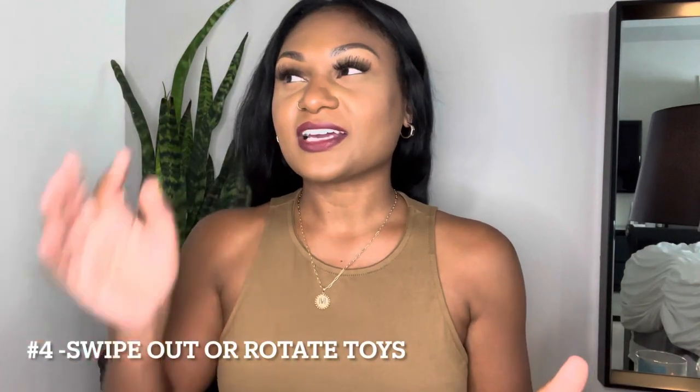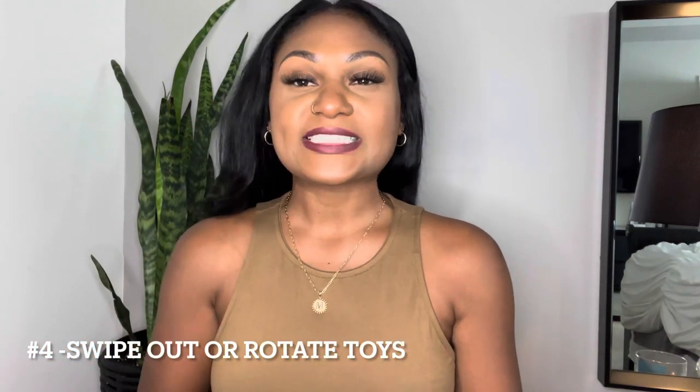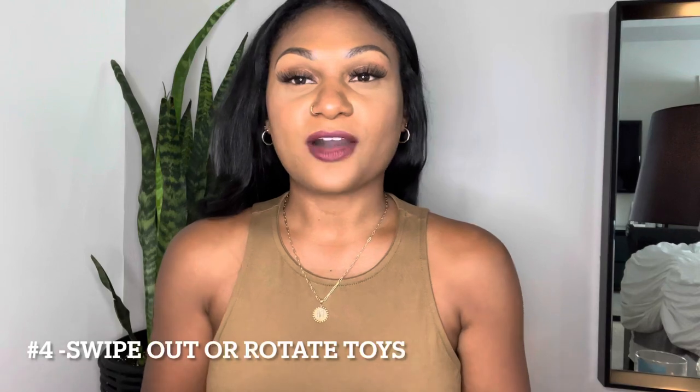The next tip, this is a big one. I feel like a lot of mommies and daddies know this or do this, and that is swiping out and rotating your kids' toys. We know kids accumulate a lot of toys for birthday, Christmas, you want to buy them stuff, other people want to buy them stuff. I'll speak for myself. My son has so much stuff, and especially when it's in one room, it's just like, yo, you don't need all of this.